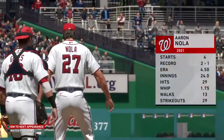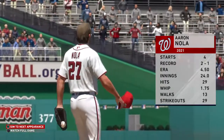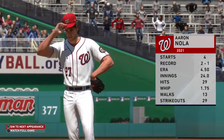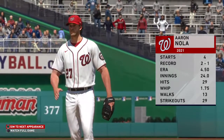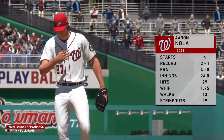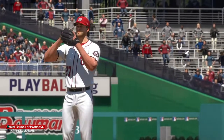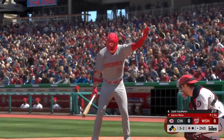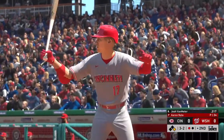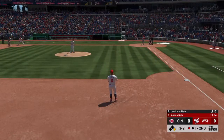Aaron Nola is ready to go as he'll be on the mound for the Nationals. What do we need to know here, Danny? Hey, Aaron Nola coming on, the pride and joy of Louisiana State University. Kind of a 4-pitch mix: fastball, slider, curveball, and change. None of his pitches rate really on a scale of 10. None of them are 8s or 9s, but he's solid and he throws strikes. You'll know early if he's on, he'll induce a lot of ground balls. Baseman, number 17, Josh Van Meter.